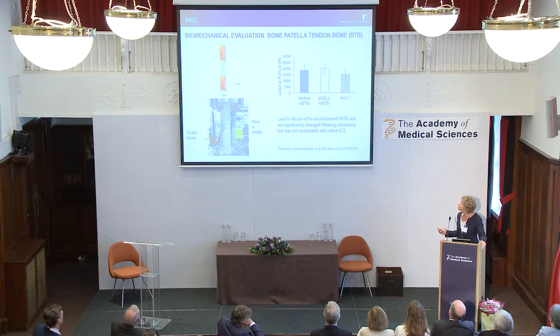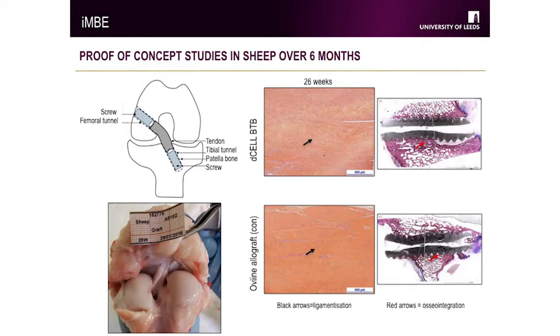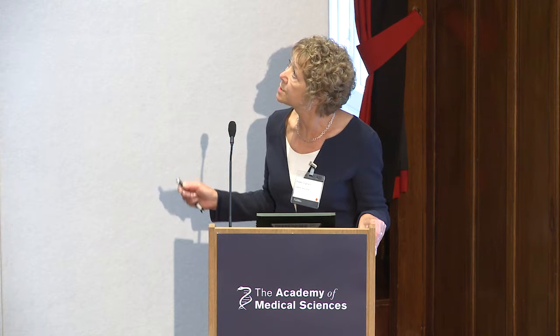Importantly, when we decellularize these bone tendon bones, they retain their strength. We've recently completed a proof of concept study, again using sheep, where we've implanted the acellular human bone tendon bone as an ACL replacement in the sheep knee. And after 6 months, we've shown really good results with regeneration of the tendon, with ligamentization, and osseointegration in the bone tunnels. And NHS Blood and Transplant are now beginning to set up a GMP manufacturing process in order to validate that and begin to supply these acellular grafts.